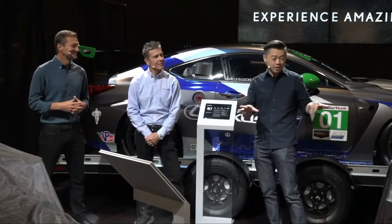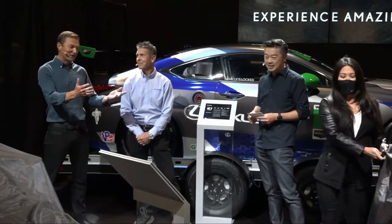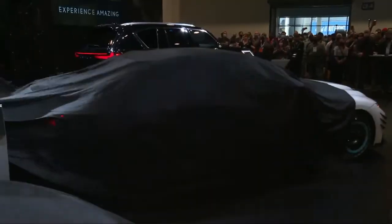Yeah, so and I'm looking at these cars, what do you got for us? Well, they allowed me to take an IS500 and have a go at it. So let's just pull back the covers, ladies. Look.